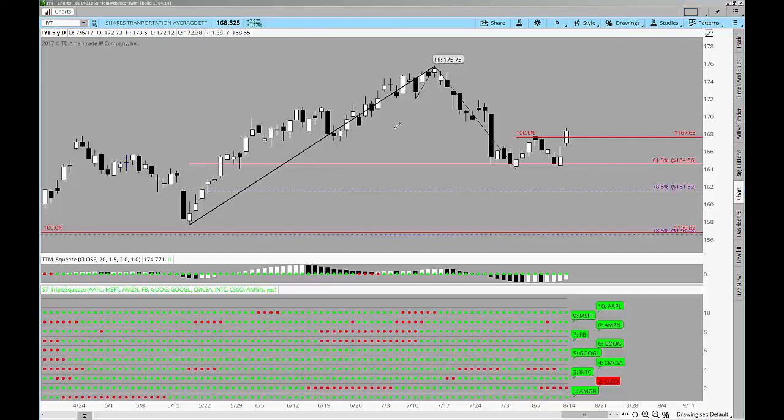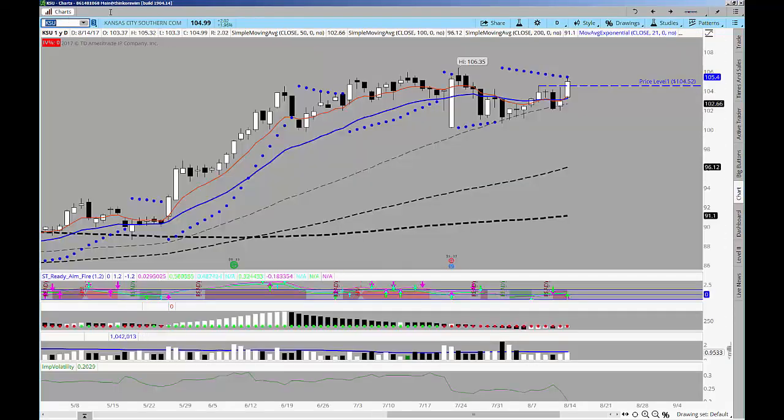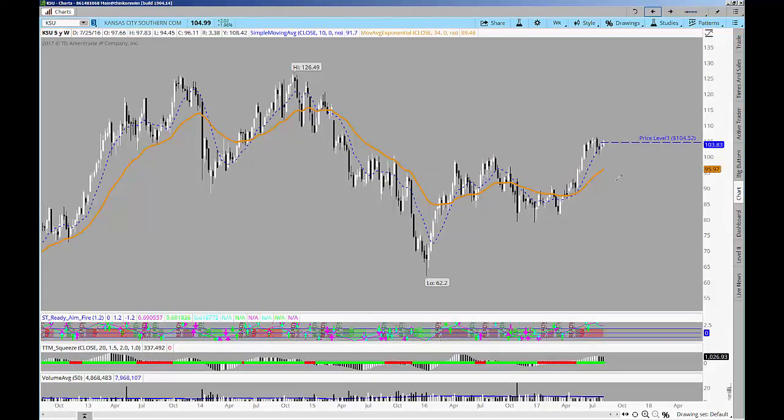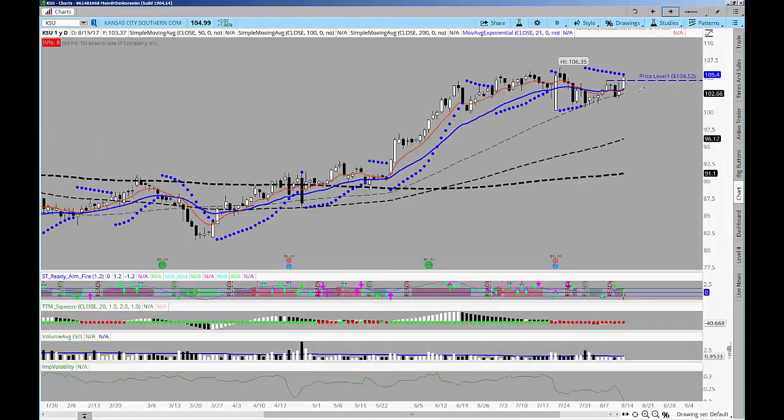The main point I wanted to show you was that chart of IYT, and then doing the same thing by drilling down into its components, and then looking at something like KSU. So I look at it and say, okay, IYT has cleared part of that initial bearish symmetry, it's held support where it needed to, and then you've got a chart like KSU that's holding up well on the weekly, and then we also have a nice daily squeeze.